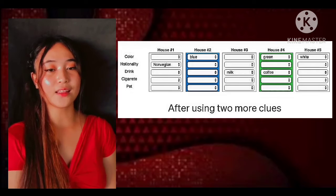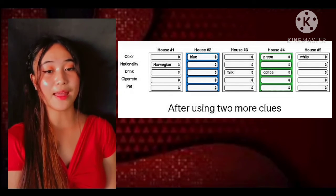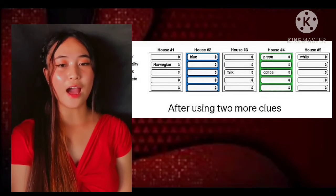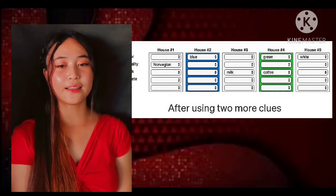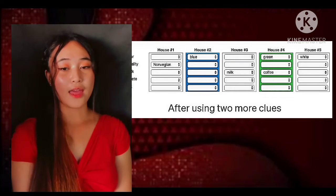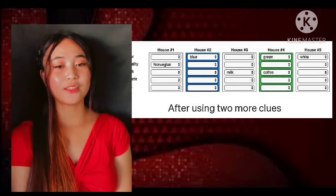Obviously, it can't be the second house because it's blue, and for sure it can't be the last one. We can see that it also can't be the house in the middle because the gentleman who lives there likes to drink milk. Check out this clue. The Brit lives in the red house. It's clear that the Brit doesn't live in the first house. The Norwegian lives there. And the only other house that can be red is the middle one. So the Brit lives there.